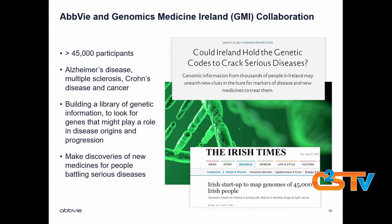And so we are in the process of sequencing 45,000 patient genomes in Ireland across a number of disease states. And we will link that with phenotypic data. So we will have their electronic medical records, and we will have their genetic data. It will be anonymized to us, but we will have both of those sets of data. And in so doing, it offers us the opportunity to come up with, yet again, new approaches to cancer, to multiple sclerosis, to Alzheimer's disease.